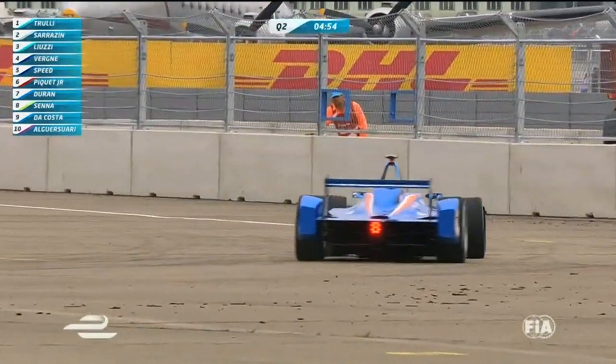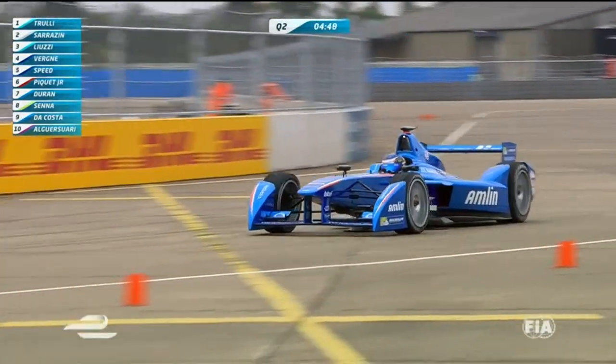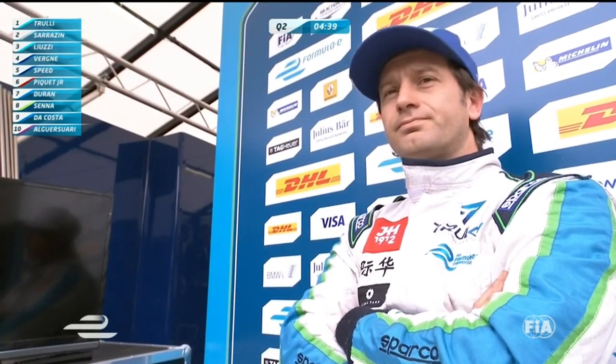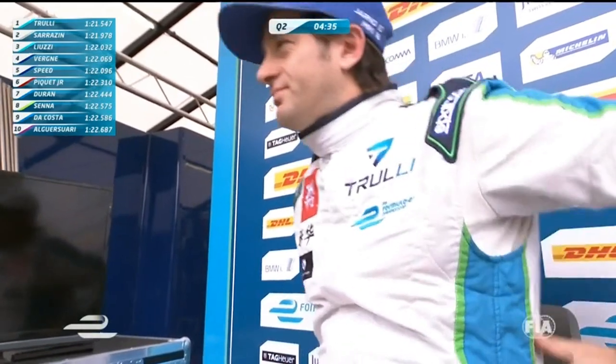Purple in sector 2. There was a very impressive one by Luizzi. And Stefan Sarrazin's gone 2nd quickest. So Sarrazin has split the 2 Trulli cars. The Venturi machine is up into 2nd position now, and there's Jarno still on provisional pole position. Thumbs up from him, but a great lap from Stefan Sarrazin.